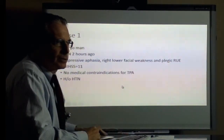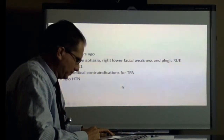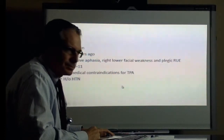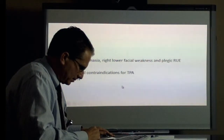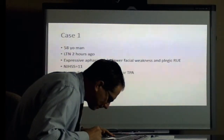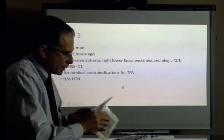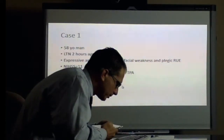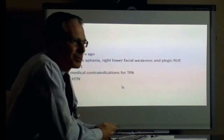So, kind of what I like to do is just calculate his Thrive score here. So, it kind of helps you. So his Thrive score is going to be NIH is 11. That's 2 points. 0 hypertension. His Thrive score is 3. Okay, so he's in that mid-range. If you look on the back here in the card, we have a chart there, and he's sort of in that mid-range. He's not 6 to 9. I get a little more worried if they're 6 to 9.